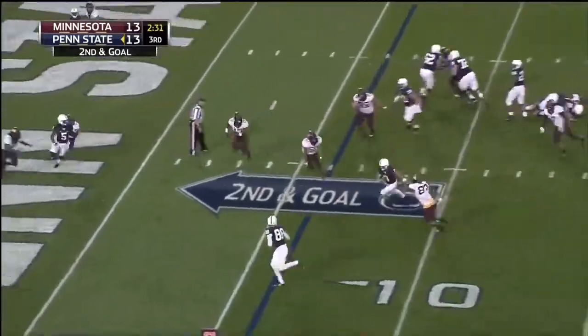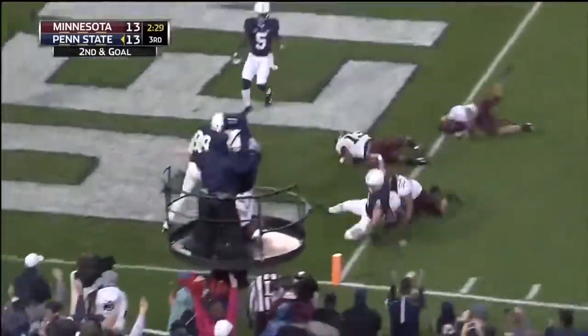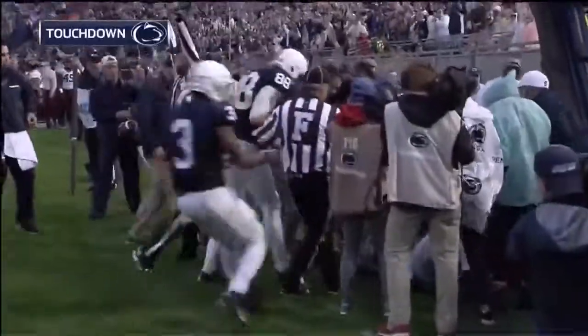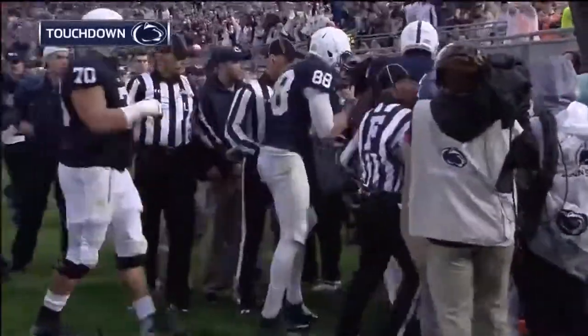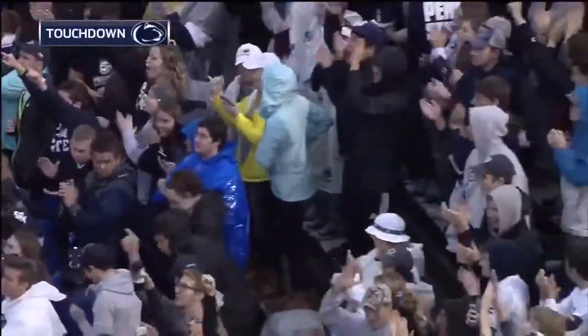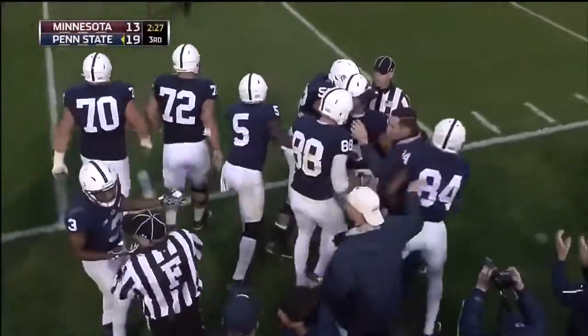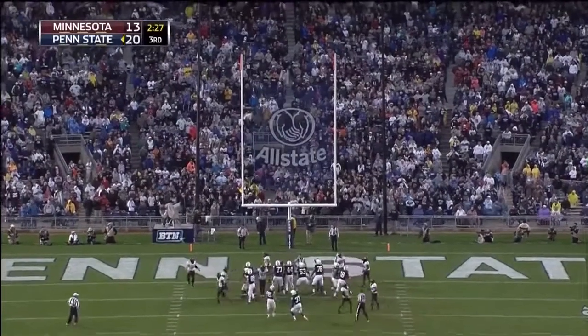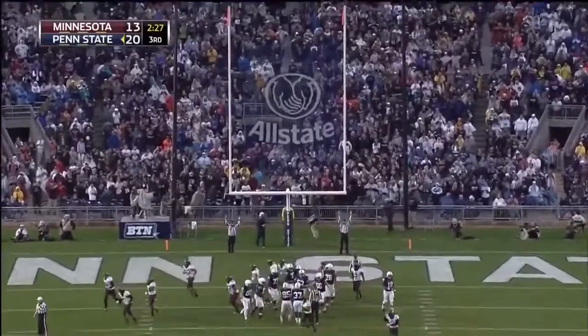McSorley fakes to Barkley, takes off, and Trace McSorley is in, and Penn State leads. Good tough play by McSorley. Point after good by Tyler Davis.